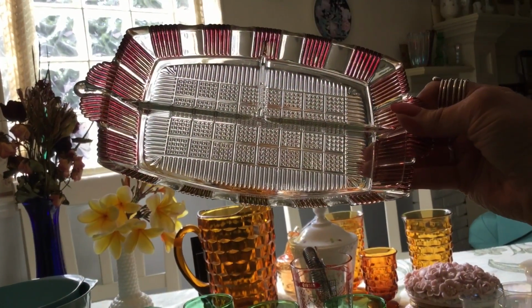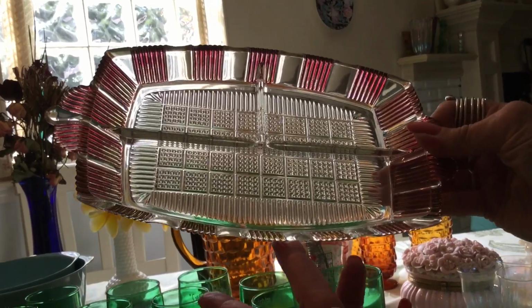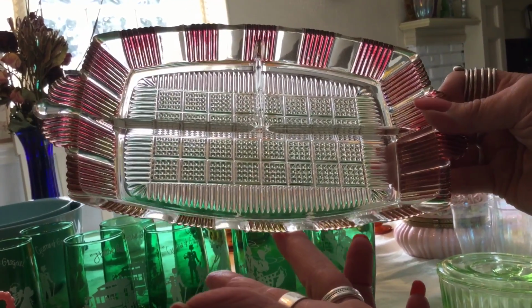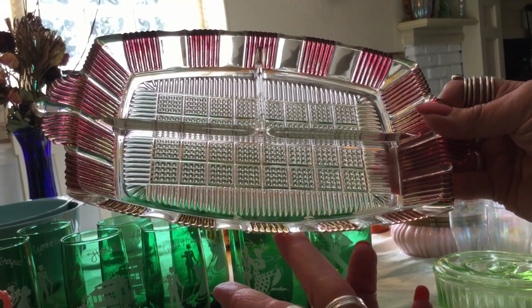I picked this tray up. It's a divided tray. I think it's a dresser tray. I've never seen one before. I had a lot of trouble researching it, but it is a cranberry ruby flash, and I love the pattern. To me, it looked very Art Deco, and I like Art Deco.